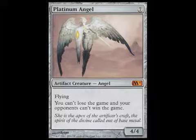Platinum Angel is a card that says you can't lose the game. Well, if you can't lose the game, that means your team can't lose the game. And if your opponents can't win the game, that means the opposing team can't win the game, because you win or lose as a team. You're completely inseparable. Your win and your loss is just one thing.